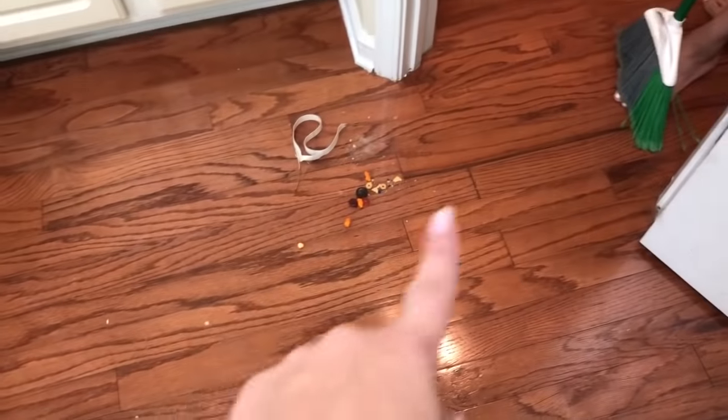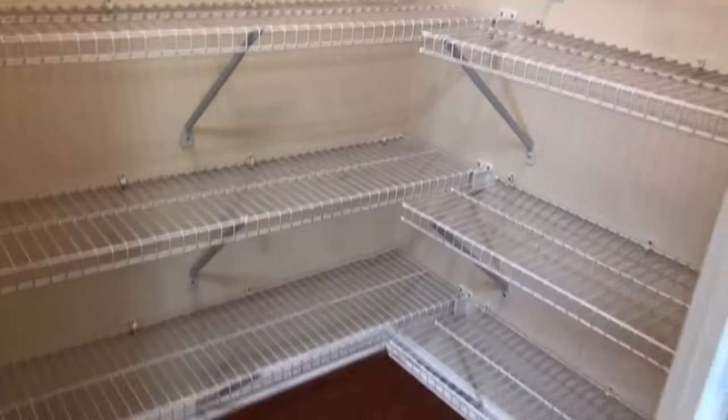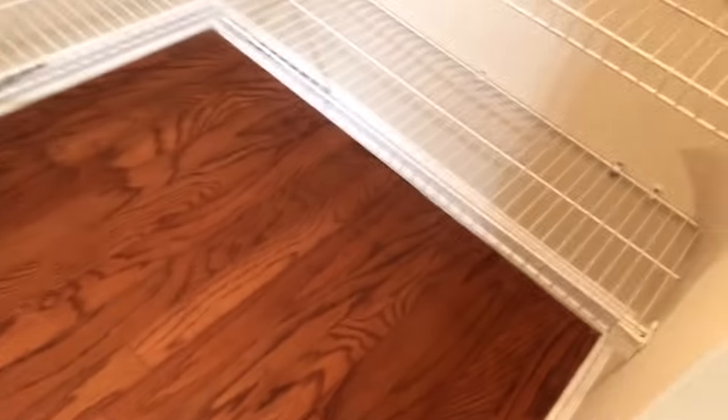That's real life, y'all. It's a lot of mess out of the pantry. Kaya's helping me sweep. So we got everything. Let me show you. The whole pantry is empty. It goes so high. I wish we had more levels put on there. So I'm gonna wipe down some things real quick, but that is our pantry. Kaya swept it for me.